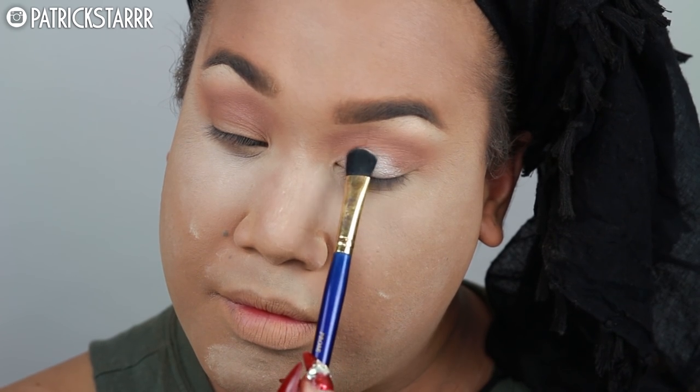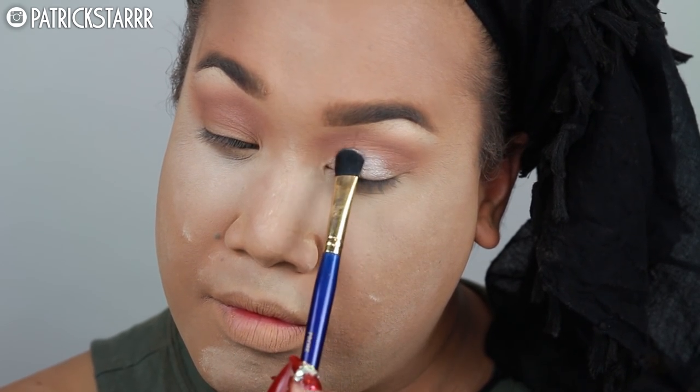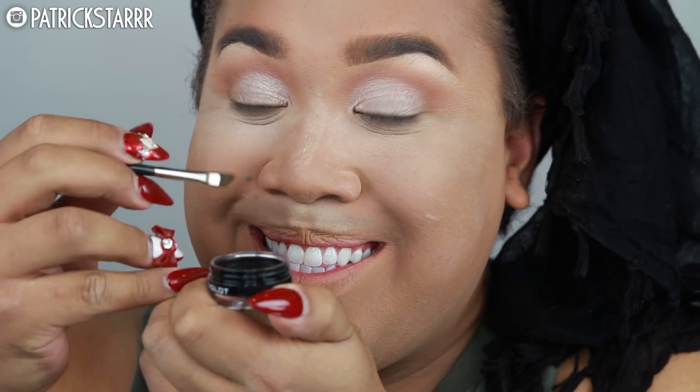Normally, I would create a larger lid on myself, but for this tutorial, I'm keeping the features and keeping it on my real lid. I usually normally carve out another lid.